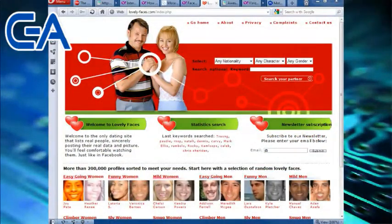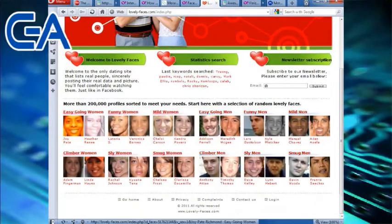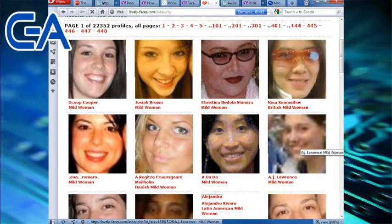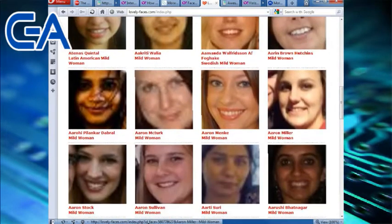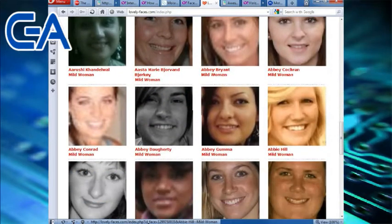Okay, this is the website. On the bottom here, you can see it's divided into easygoing women, funny women, mild women, easygoing men, funny men, mild men, smug men, sly men, climber men, smug women, sly women, climber women. And how do they divide these? Well, they use facial recognition software to filter images by the expressions. Perhaps I'm looking for mild women. If I click on mild women, all of these women's faces have gone through facial recognition software to filter them. So this is what mild looking people are supposed to look like according to lovelyfaces.com.